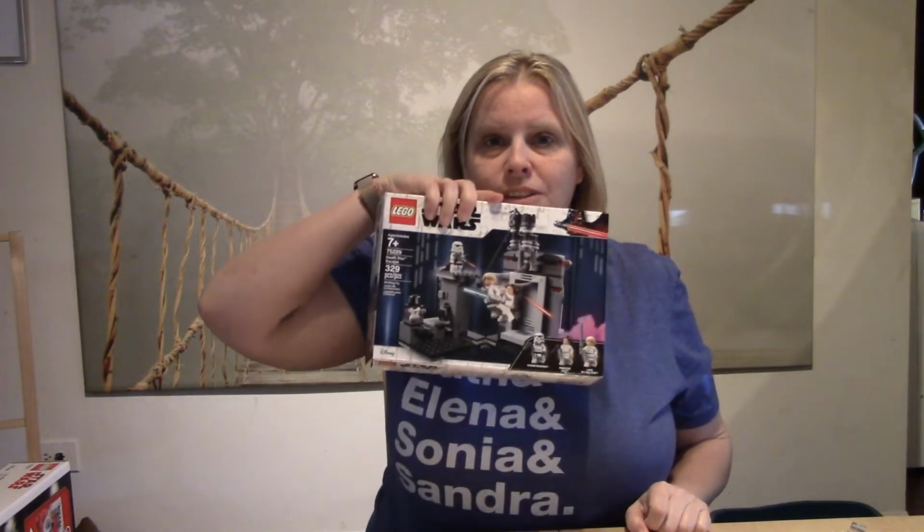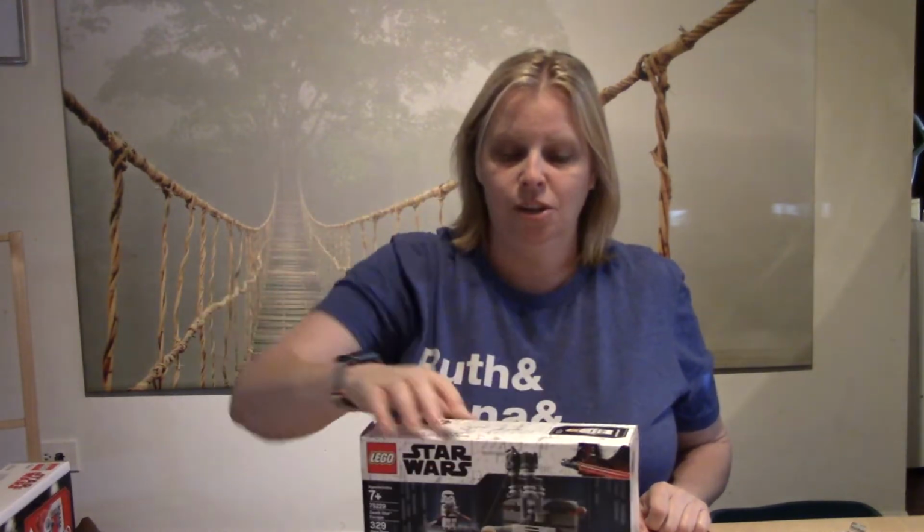Empire Strikes Back. So I had gotten these as gifts because at Christmas time when we had the Star Wars Advent calendar, I really figured out how much I love putting together Legos. So now my family is buying me Lego sets. So I'm going to build this one first because this is the first one I got, and we'll see how it goes.